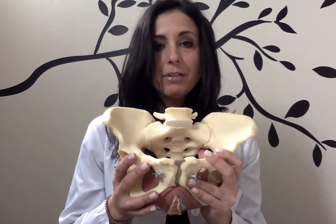So now I want to move on to a little bit of an anatomy lesson so you can understand what types of things can go wrong with the pelvic floor based on the functions of the pelvic floor. And then from there, we'll do another video for bladder health and bowel health and sexual function that might be able to help you with some other issues. So as you can see here, I have a pelvic model. It's a female pelvic model.